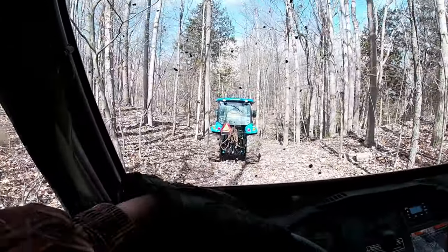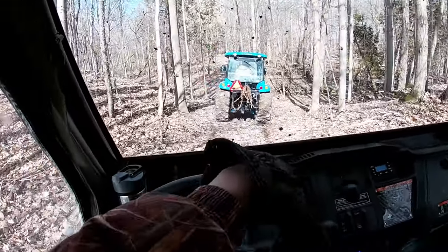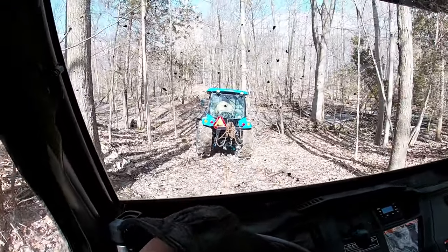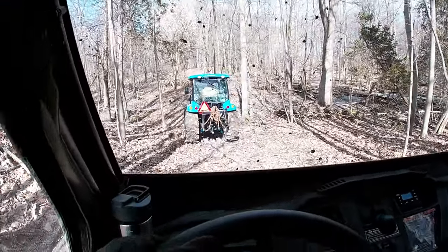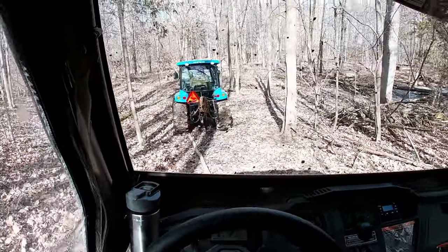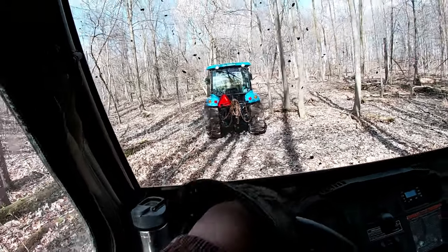The old LS tractor and the Pioneer here. Slow cruising down. I don't know how much I can really film. I try to set my camera up on a tree or something, but I'm gonna have to be out helping. So, by the way, this video is filmed in Mexico on private property, and everybody here is over the age of 18.